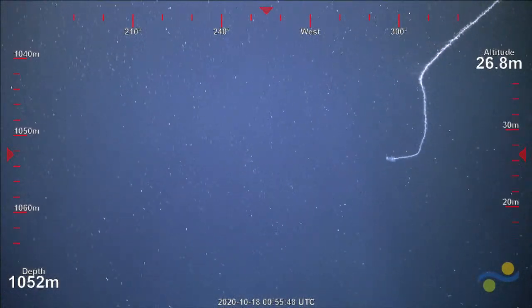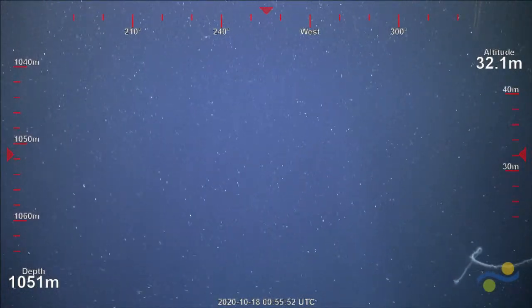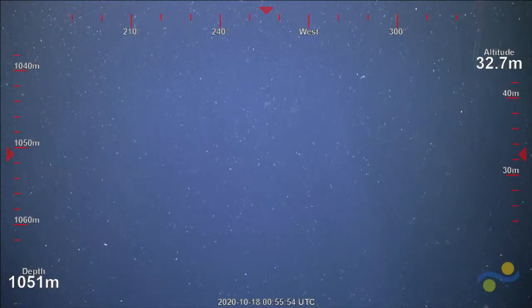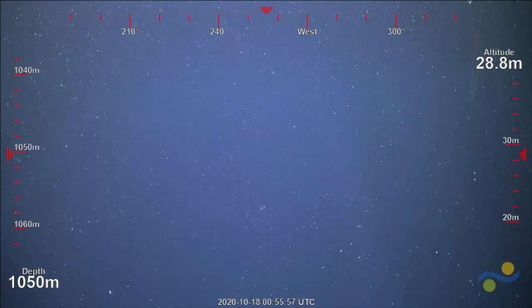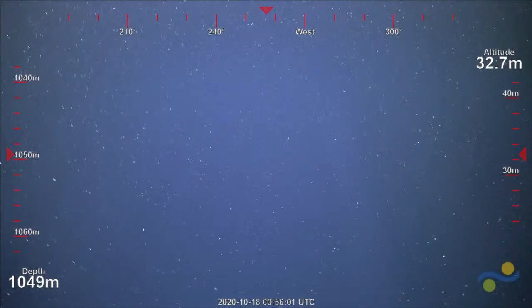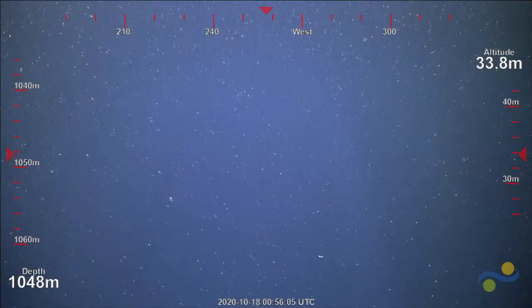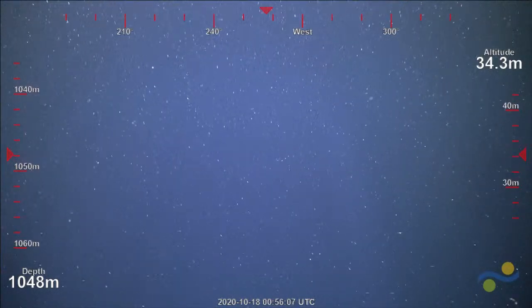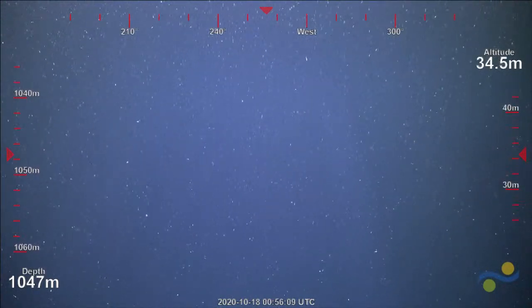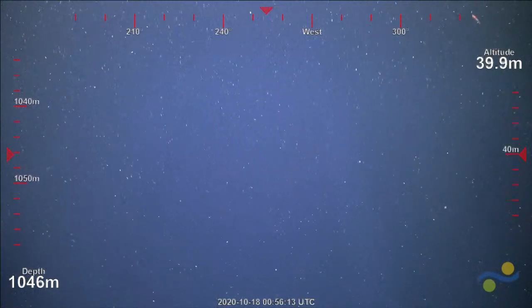What's that? What is that? Wow. That's quite long. Oh, another squid coming into view now, with its tentacles out. So we're just dealing with some alarms here, and it's best that we just pull the SuBastian off the bottom. What are you looking for, Jared?